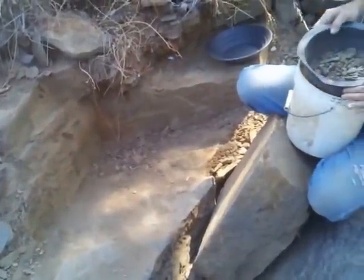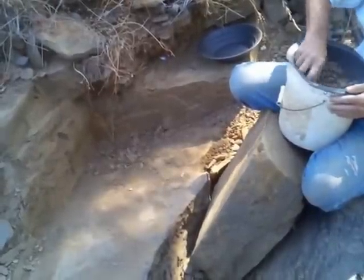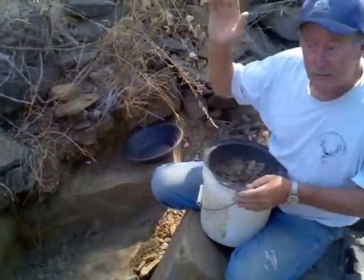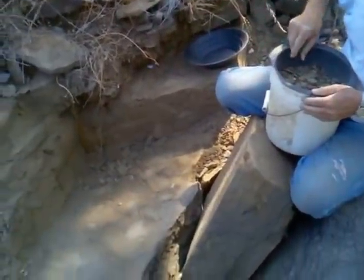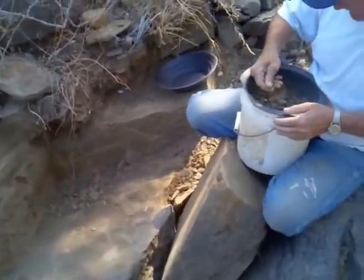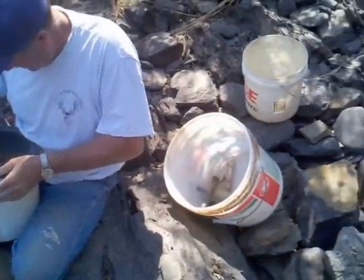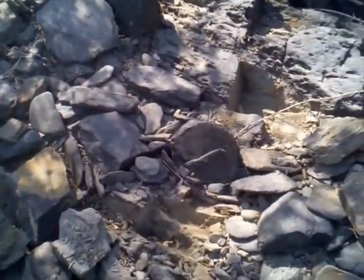And he is dry classifying, and we're going to take all this stuff home and run it back at my house, right? There's John, smiling John. There we go. Good morning. All right, we're going to go over and see what Wayne is doing over there, because he just lost a piece of gold. He pulled one out of a little crack and had it on his fingertip, and suddenly it was gone. He's probably still looking for it. We'll go check on him.